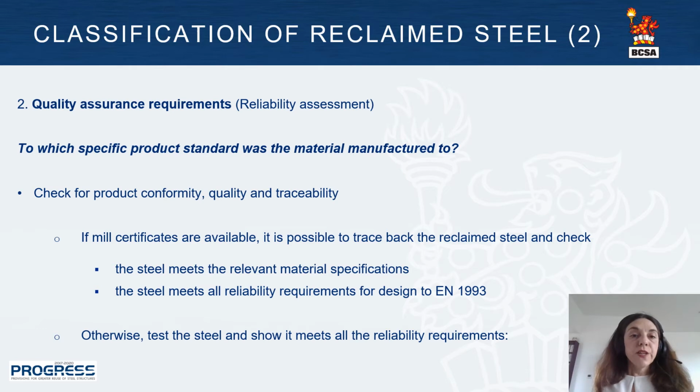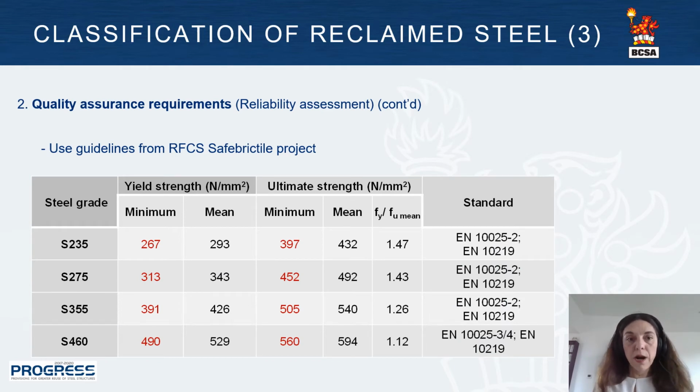The second aspect of the classification is for reliability assessment. So we've looked at the mechanical and geometrical properties, but we also need to look for product conformity, quality, and traceability. And this means that we need a mill certificate, or we need to recertify the steel, because we need to ensure that the steel meets all the relevant material specifications. So if we think about new steel, we are thinking about perhaps EN 10025, and also the reliability requirements for the design to Eurocodes. Otherwise, we need to test the steel and show that it meets all the requirements.